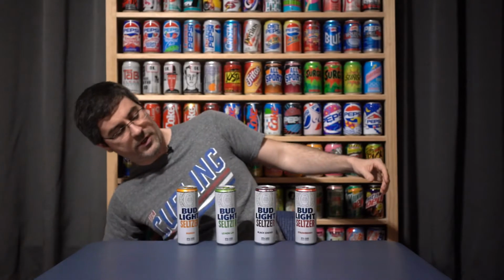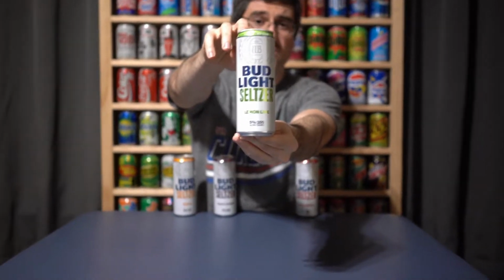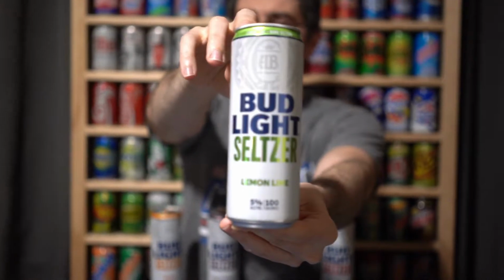I will give it that 6. I will max out that gimmick grade. So 6 out of 10 gimmick grade for all 4 flavors. So here's where things get a little bit mixed up. The third place winner, or I guess technically a loser, they're on the bottom half, is going to be the Bud Light Seltzer exclusive flavor, Lemon Lime.